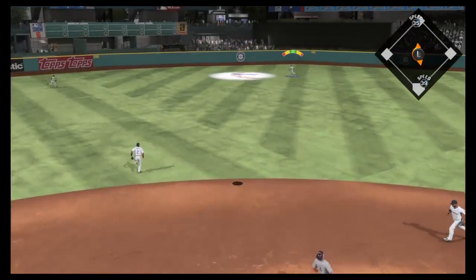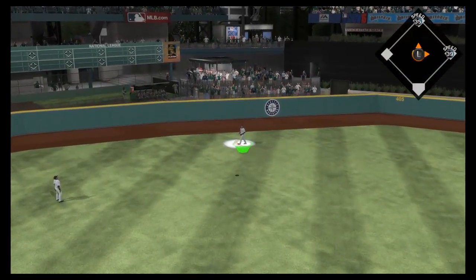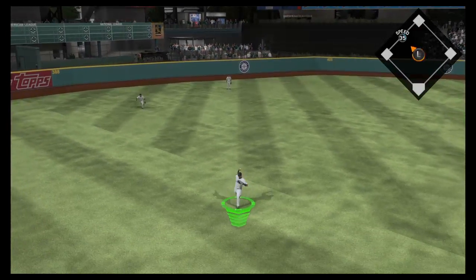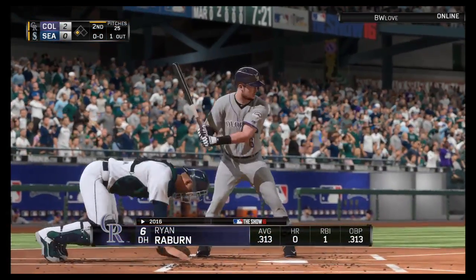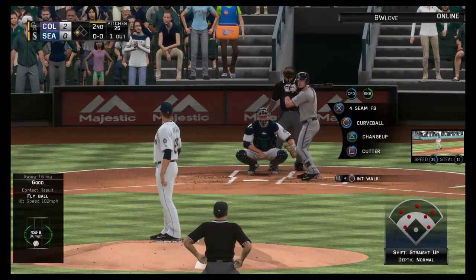This is hit high in the air out toward left center. Martin calls for it. 1 away. The relay throw, but too late, and he's safe at third. Ryan Rayburn steps in. He'll get his first shot at it here. Rayburn.